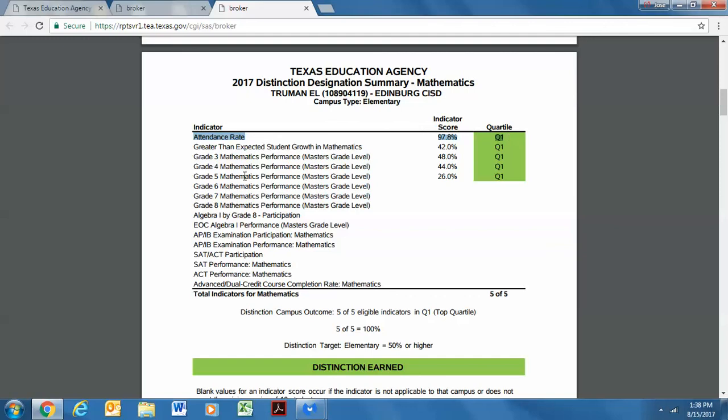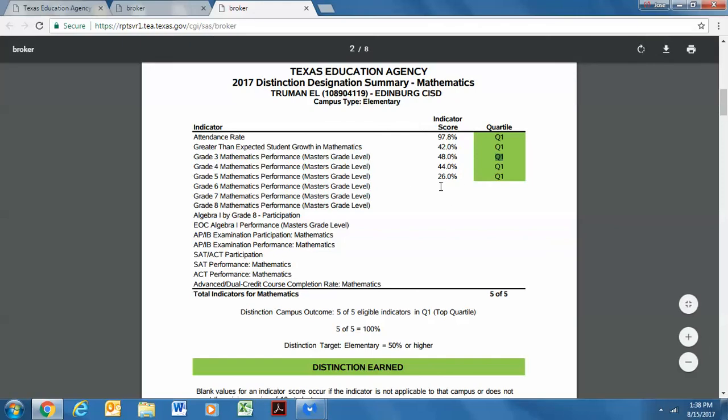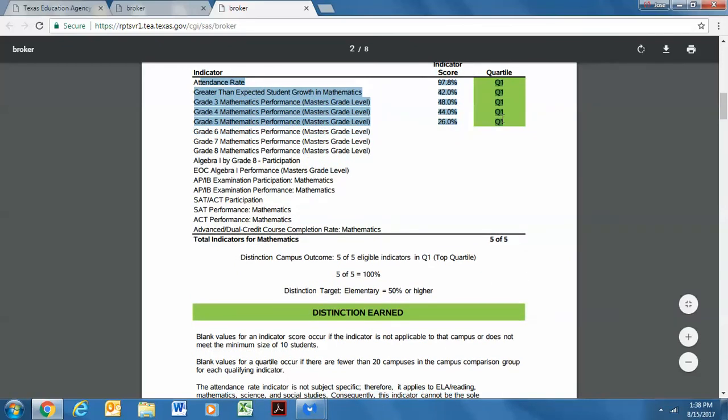The growth in math, we're at 42%. We also landed in quartile 1, 4th and 5th grade. Grade 3, level 3 is the masters. We were at 48%. We landed in quartile 1. Grade 4 masters, 44%. We landed in quartile 1. Grade 5 masters, 26%. We landed in quartile 1. Overall math, all we had to do is, out of the 5, land 50% or higher, which means all we had to do was get 3 in quartile 1, but we got 5.